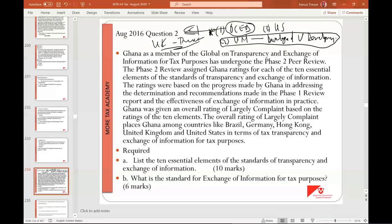It says Ghana as a member of the Global Forum on Transparency and Exchange of Information for Tax Purposes has undergone the phase two peer review. The phase two review assigned Ghana ratings for each of the 10 essential elements of the standards of transparency and exchange of information. The ratings were based on the progress made by Ghana in addressing the determination and recommendation made in the phase one review report and the effectiveness of exchange of information in practice.